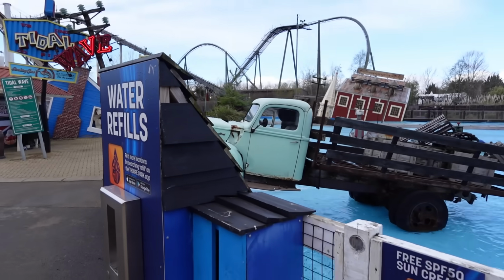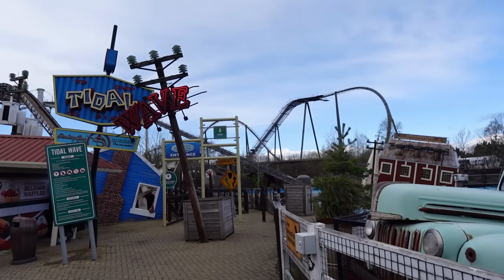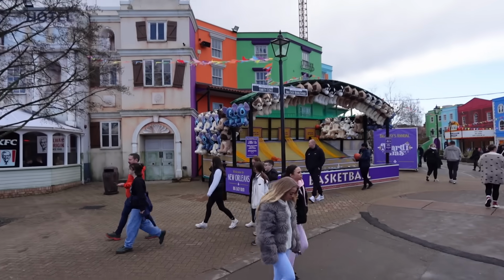It's all the little details of the theming around here that I really like. Like, look at the vehicle just here, the classic neon sign. And welcome to Big Easy Boulevard, New Orleans. There's the little sign just over to the left there.